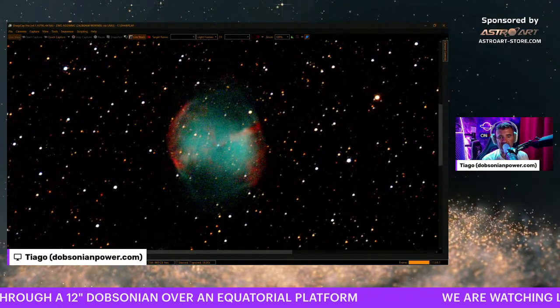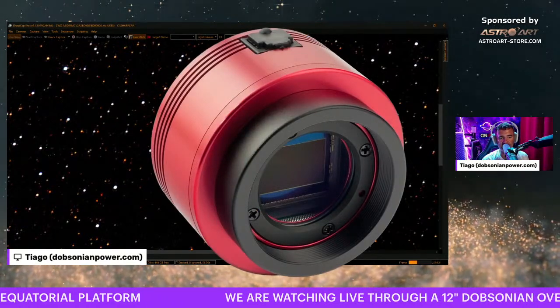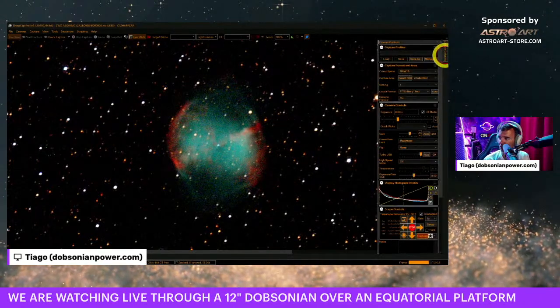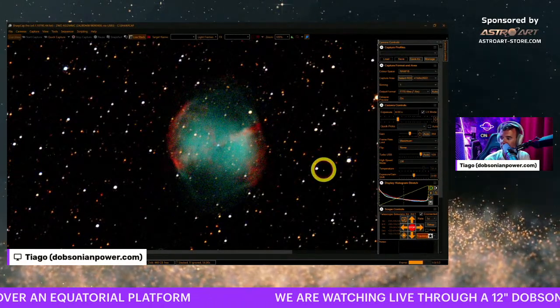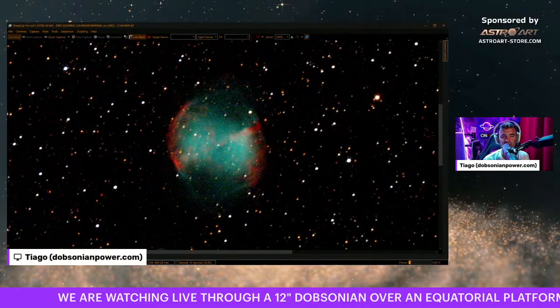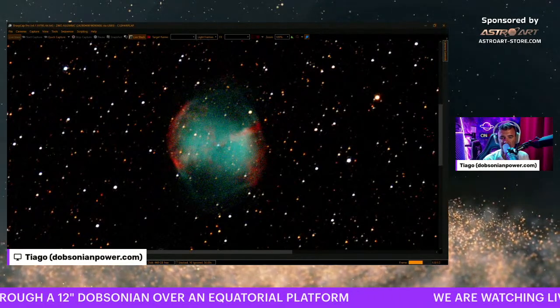The camera I'm using is the 294 MC color, not cooled. Well, actually I have a mini cooler, but it only lowers about 5 degrees. It's right now at 31.9. I use that mini cooler to keep it hopefully lower than 30, but it's too hot outside.